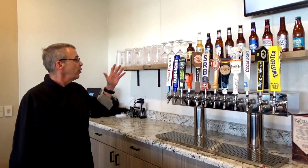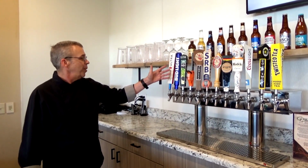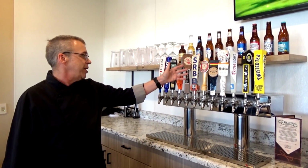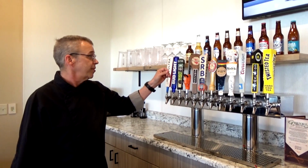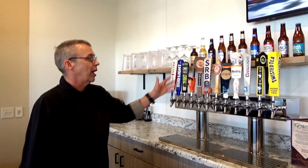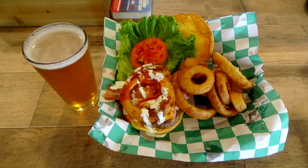We have the local favorites, like the Elysian Space Dust, the Ten Sleep, the SRB, the Speed Goat, which is my personal favorite. And of course, we have all of the traditional ones like Michelob Ultra, Bud Light, and Coors Light. In addition to all of our classic burgers, we have our beefed up burgers.